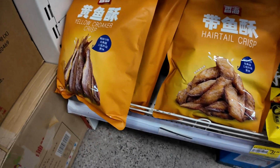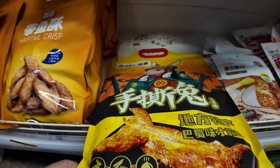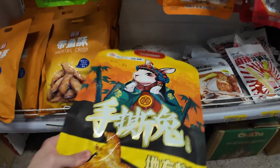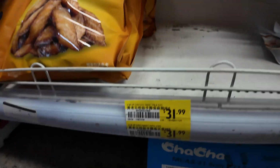Now these ones, miss me with that too. Probably less healthy because they've got some oil. What the heck is that? That's like a full-on vacuum sealed rabbit. I think I've seen everything now. $32 for that. Goodness.